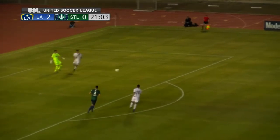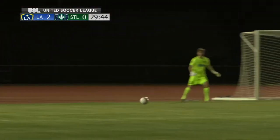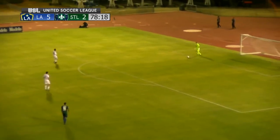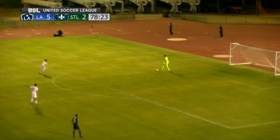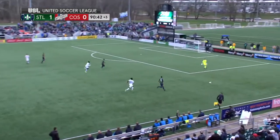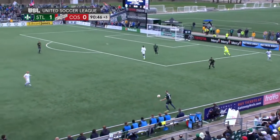Fenlasen under some pressure. Nice job aside this time. Here's Kavita. Again, Fenlasen, the keeper. He'll knock into midfield. All the way back to the goalkeeper. Fenlasen. Saeed Robinson, who had gotten past the keeper. Fenlasen has got to get rid of it, and he does, right to Culbertson.